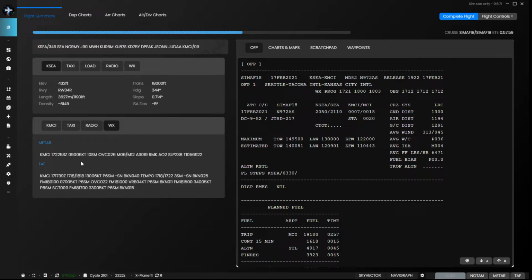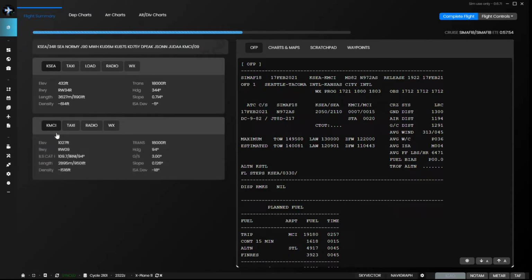But right now, current weather is 090 at 6, overcast 2,600 feet with 10-mile visibility. Kansas City's airport is situated 1,027 feet above sea level. Runway 9 has a heading of 094 degrees. Now the ILS frequency is 109.7, identified by India, Romeo, November, India. Localizer course, same as runway heading, 094 degrees.